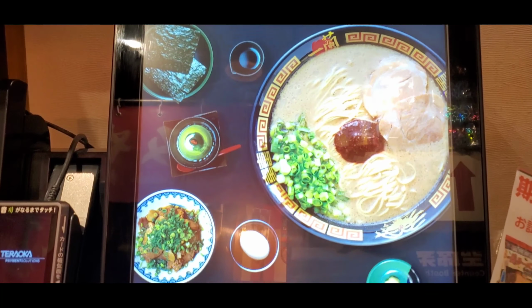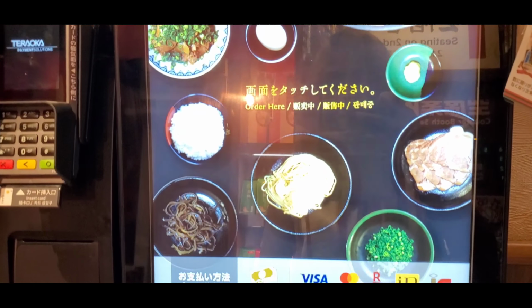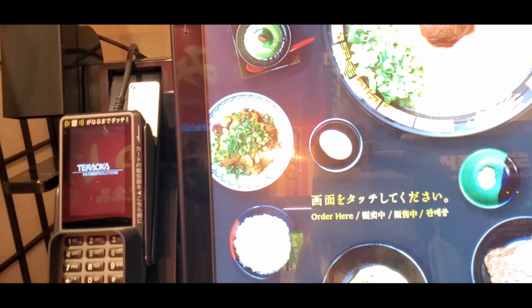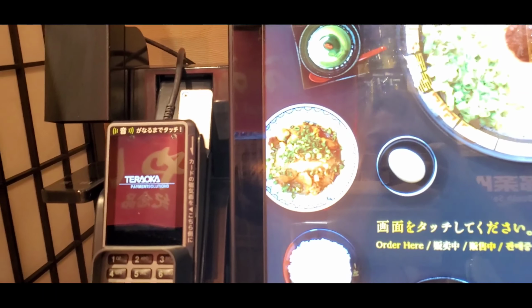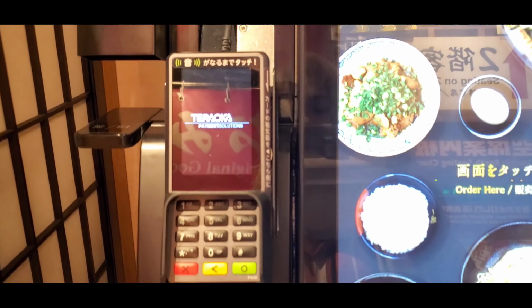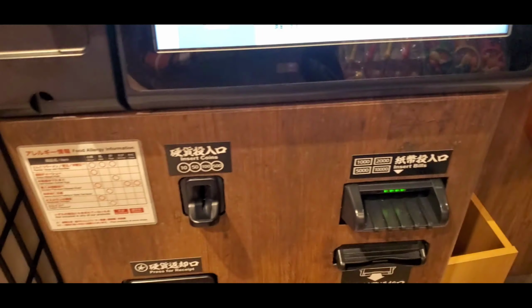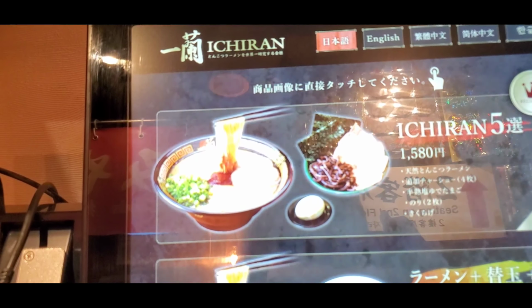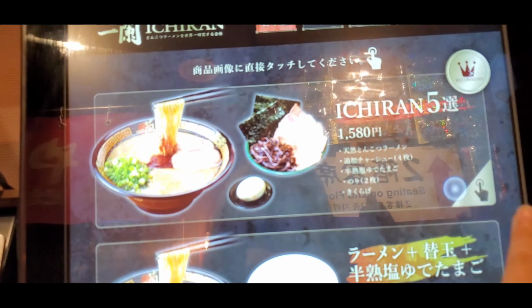We will use vending machine para umorder ng ramen. For mode of payment, you can use card and also cash. Isa sa highly recommended nila yung ICHIRAN 5, kaya ito na lang yung pipiliin ko.